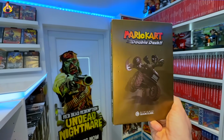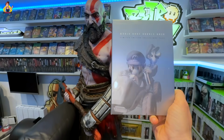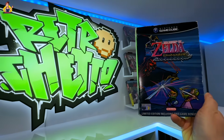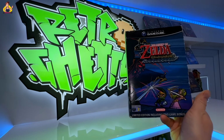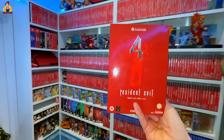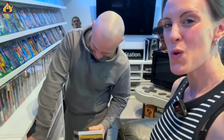I clocked them. Look at this. So we've got gold Double Dash, silver Double Dash. This is a nice one, Wind Waker. But you're paying silly money for a piece of cardboard. I don't advise it. Look at that. You're licking your lips. I want him. I want to get him. So there's more cardboard, very rare pieces.